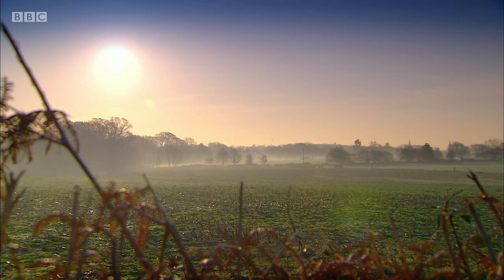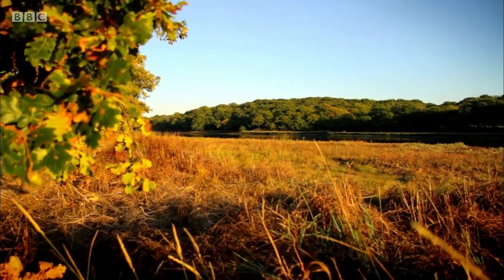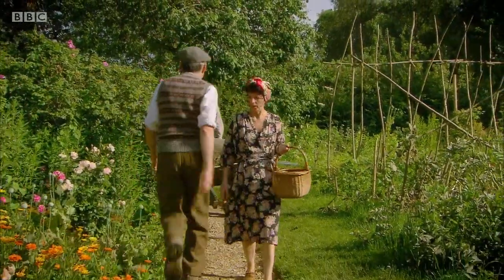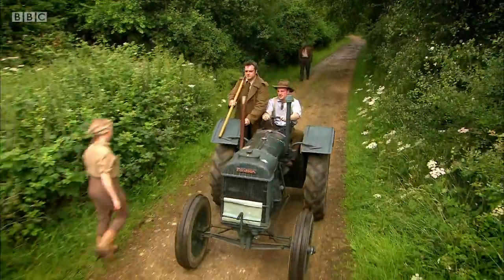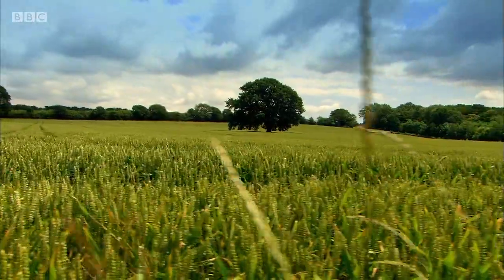The great British countryside. Setting for one of the most pivotal battles of the Second World War. Churchill called it the front line of freedom. It was a battle fought by the farmers of Britain.